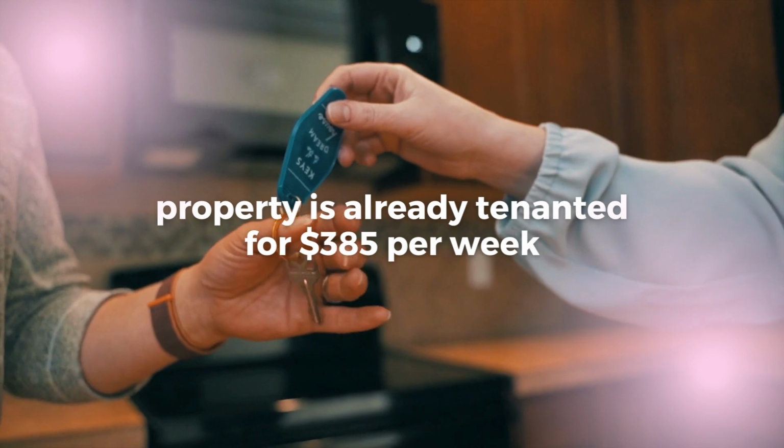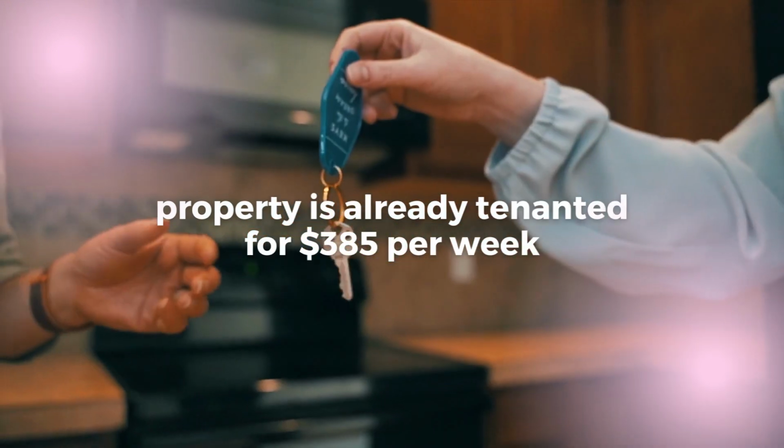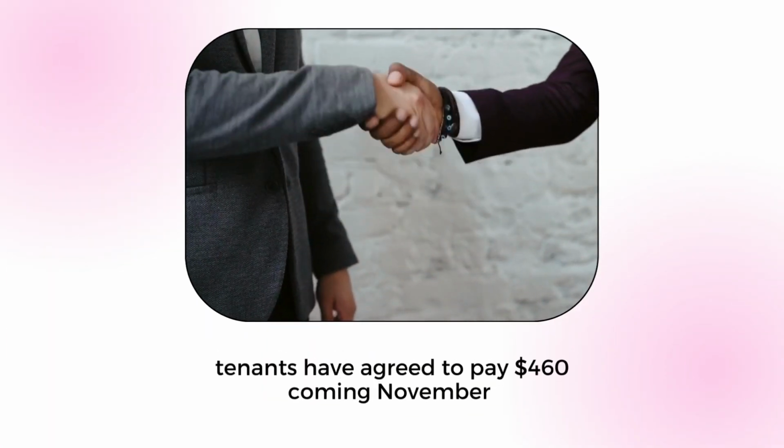It's tenanted right now. It's rented for 385 this second, and they have already agreed to pay 460. So the rent's going to 460 in November.